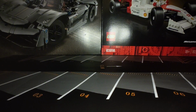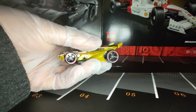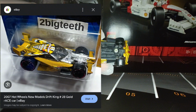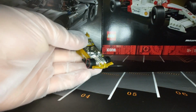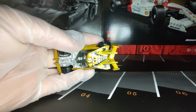I don't have a particular order for these 5, but I looked up from which year the exact model I'm showing is from. So let's get started with the first one. The first one is actually a fantasy casting, and it's the Drift King from 2007. I'm not quite sure anymore. Okay, I looked it up. This model is indeed from 2007, this exact one.